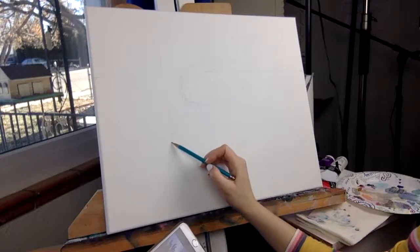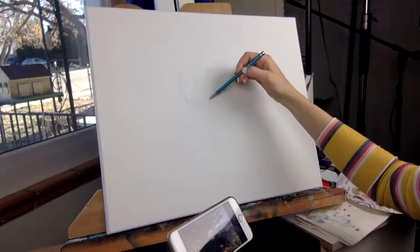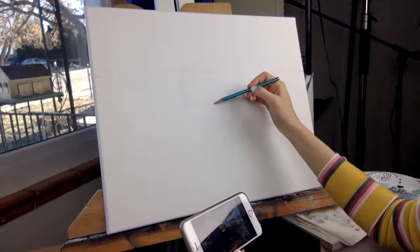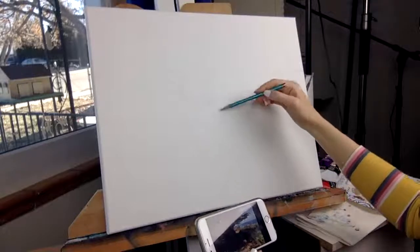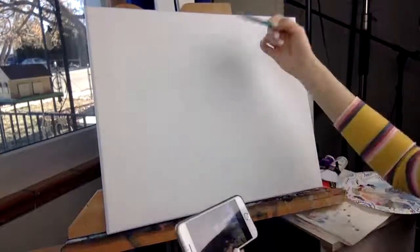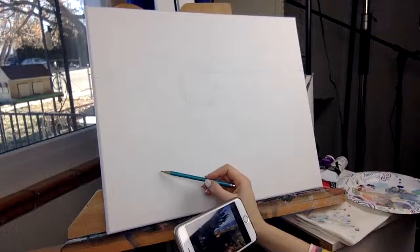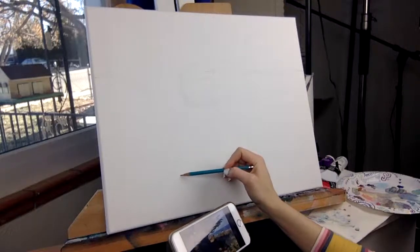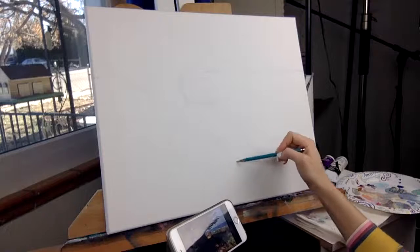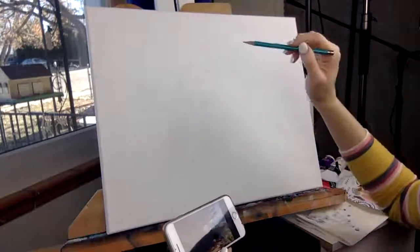This is kind of the edge. Just so I have some more guidelines as to where these things are. Sorry, that might be loud with the mic. Pencil on canvas is not a soft, quiet thing, but I'm almost done. Let's see. Get an idea of the edge of shadows here. Okay. I think that's probably good.